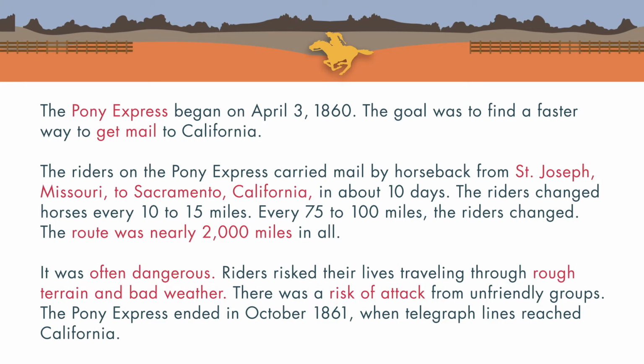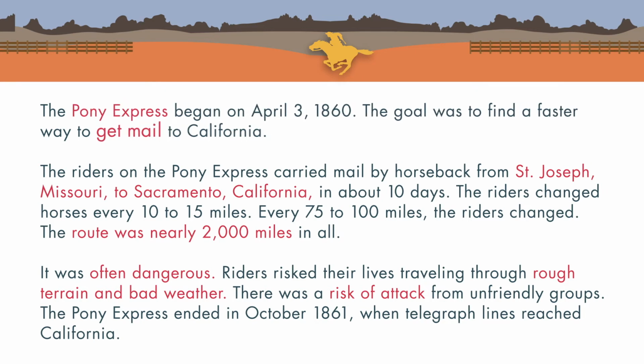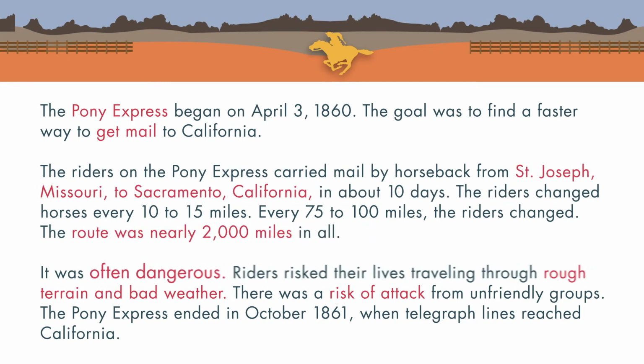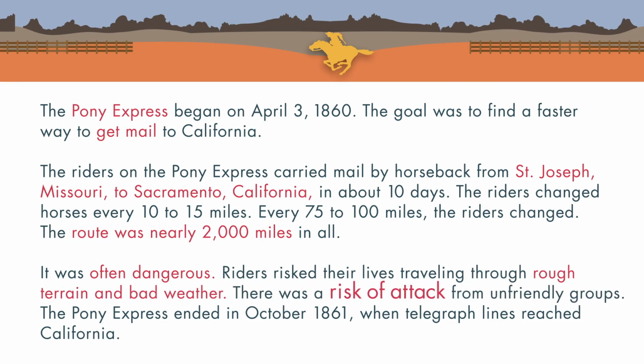Here are the supporting details. Pony Express, get mail, St. Joseph, Missouri to Sacramento, California. Route was nearly 2,000 miles, often dangerous, rough terrain and bad weather, and risk of attack.